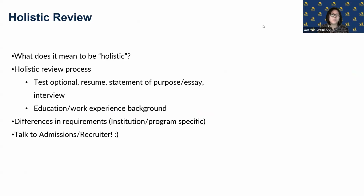Not one single part of your application will decide the entire fate of your application, right? So it's not just your standardized testing, even if you submit your test score, right? It's not just your essay, it's not just your activity, it's not just your recommendation letter, it's all the pieces together that tells a story about who you are and why you want to apply to that program, to that university that matters. So all these pieces is really like a puzzle, right?